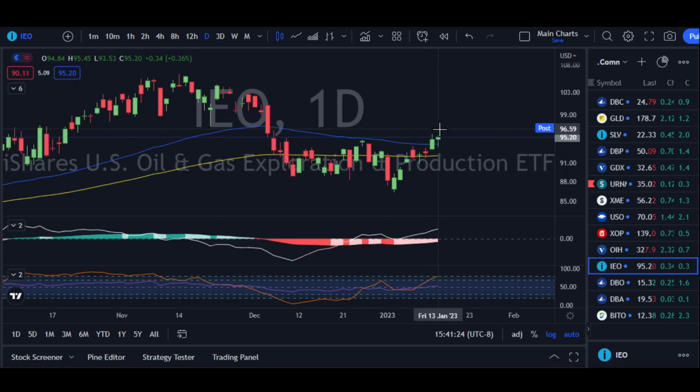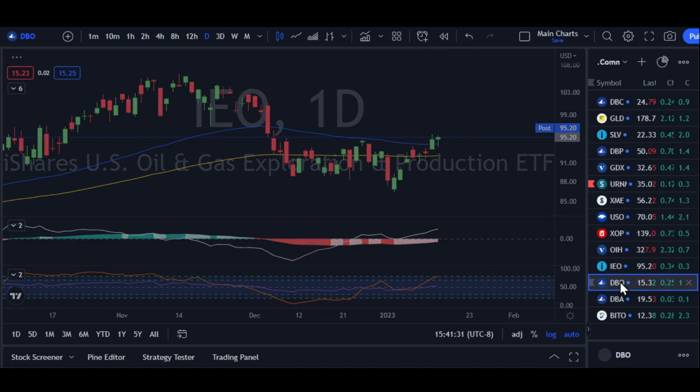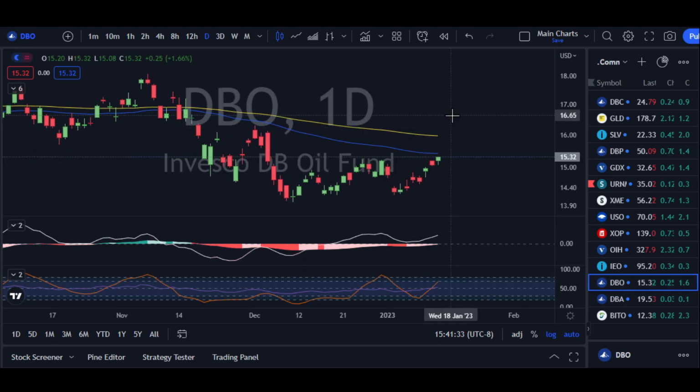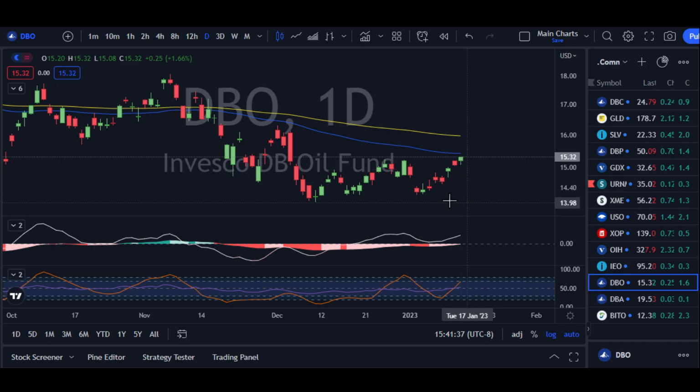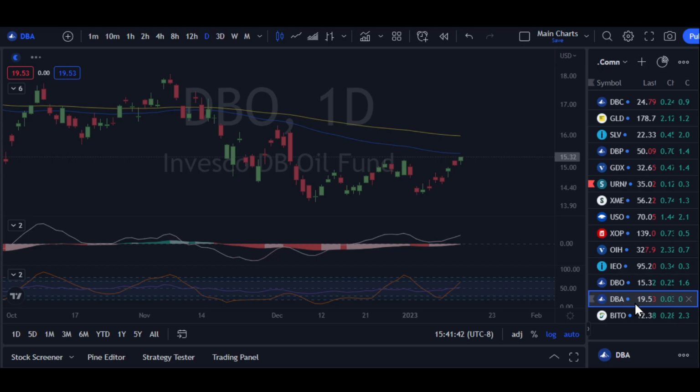IEO, oil and gas exploration. This is near term looking like it's getting overbought and ready for a short entry, but nothing exactly actionable yet. The Invesco DB Oil Fund, nothing actionable here. Getting close to a place where you can take a short opportunity, but nothing yet.